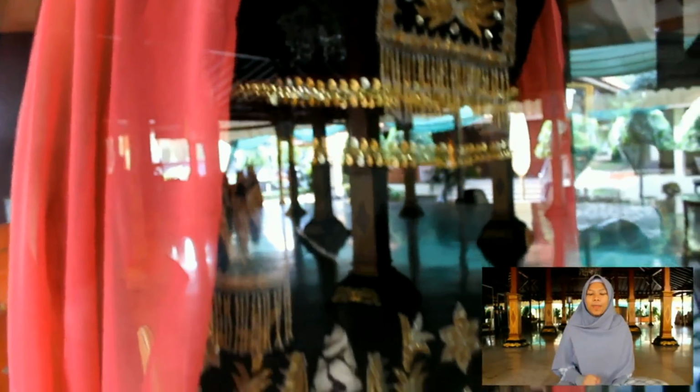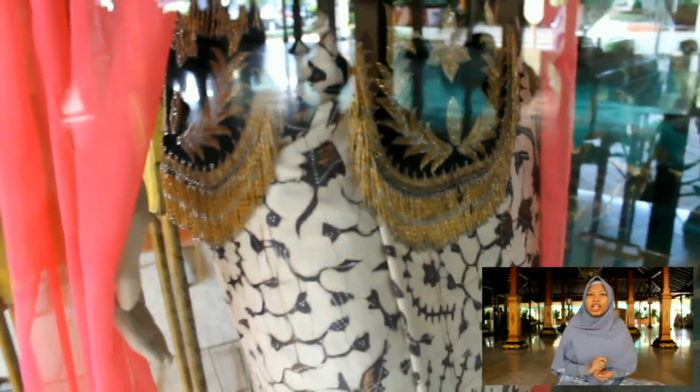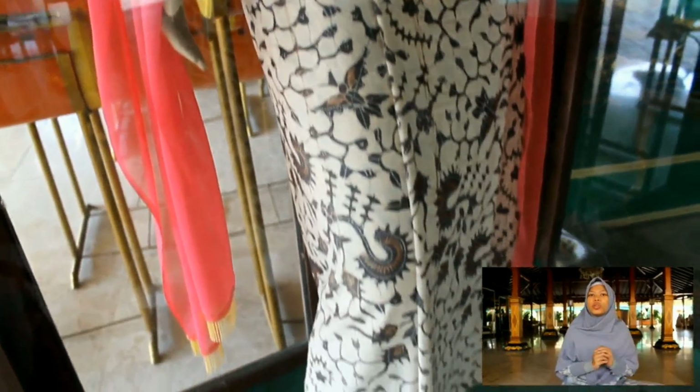First, pendapa. This section is located in front of the house, usually used for formal activities such as meetings, performance of wayang kulit and dance, as well as traditional ceremonies. The second section is peringgitan. This section lies between the pendapa and omah jero, usually used for guests.